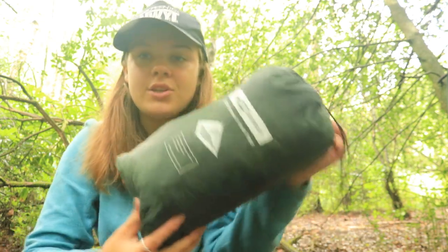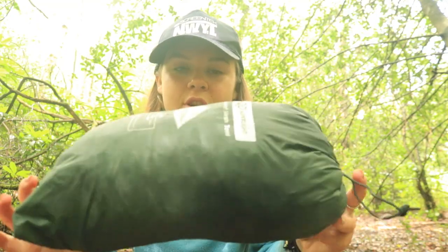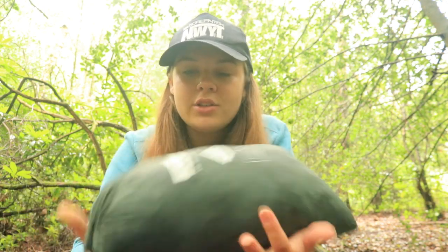So I've packed the mesh tent up. The outer bit is just hanging up, trying to dry out. You could say I didn't really need to bring this mesh tent because of the weight, and obviously I was carrying a lot of weight, and it's just extra baggage really. But I knew that I'd be camping on a lot of slopes, because this area that I'm hiking in pretty much is on a slope everywhere.